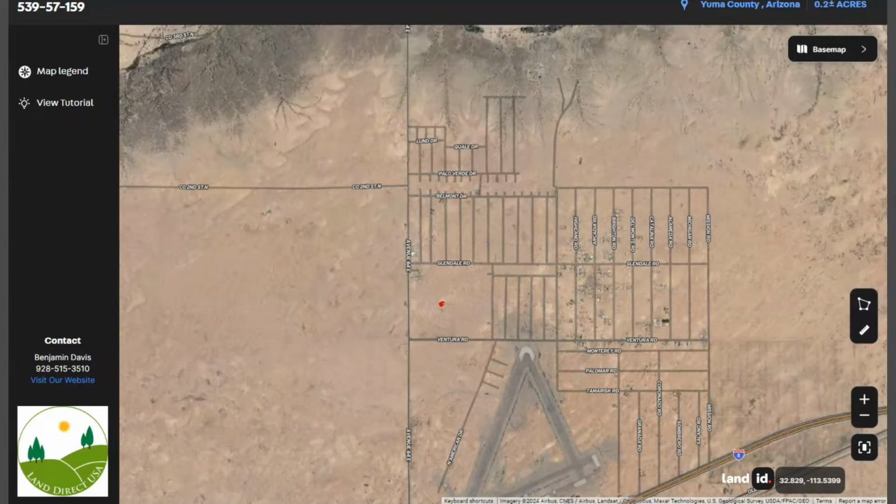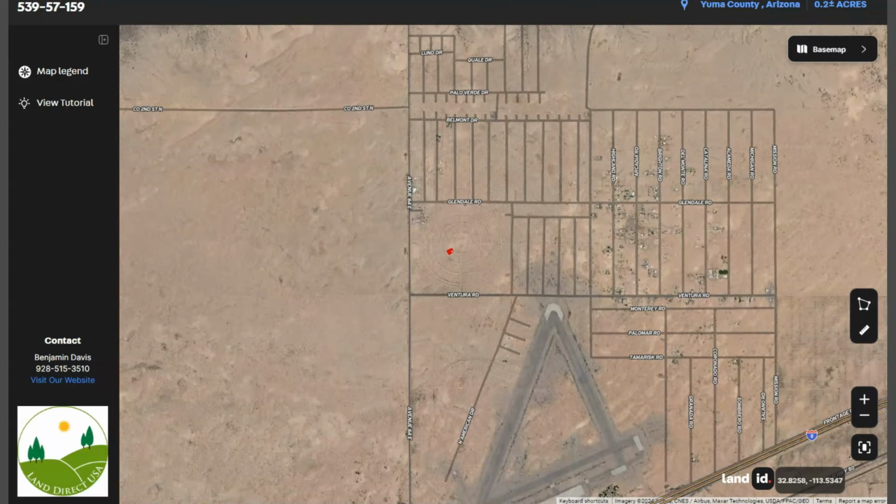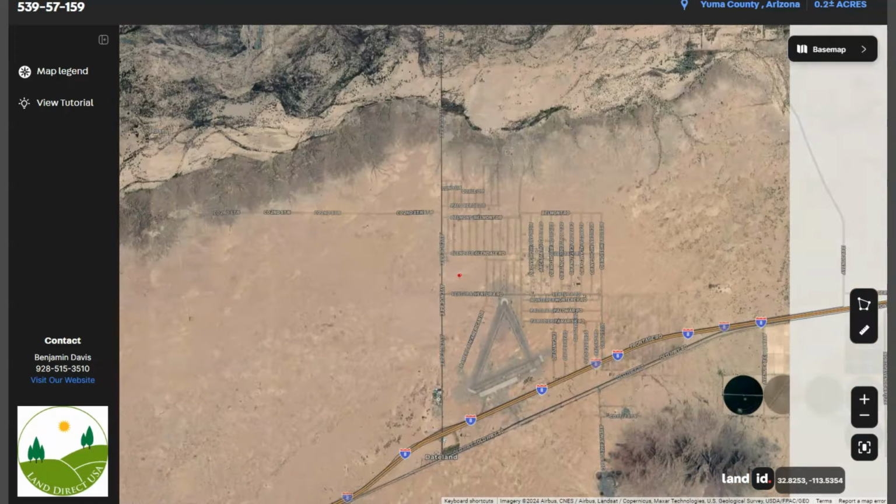Dateland is situated in the Sonoran Desert along Interstate 8, which is approximately halfway between Phoenix and Yuma.